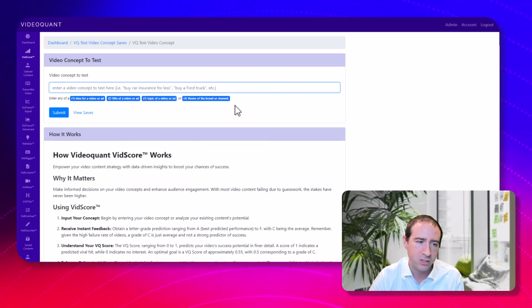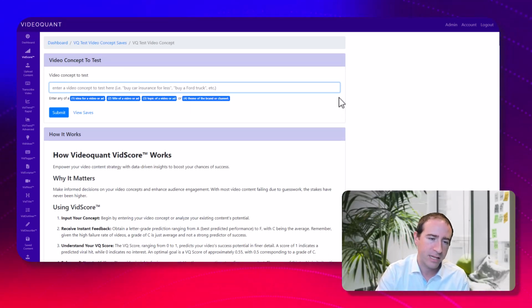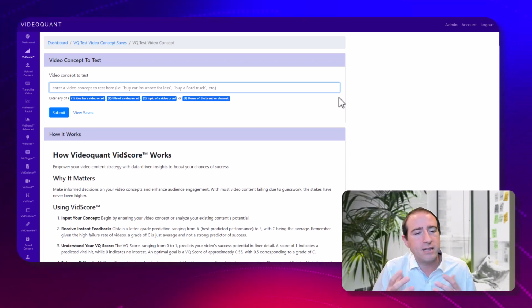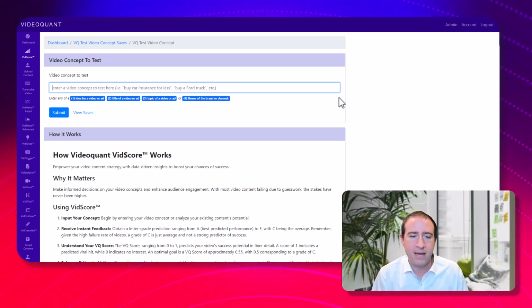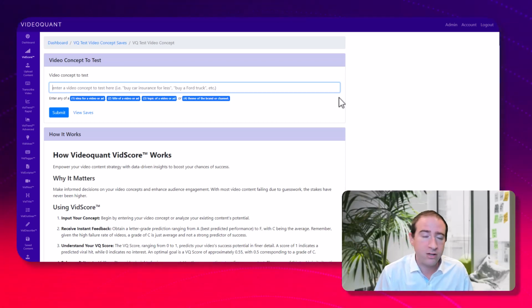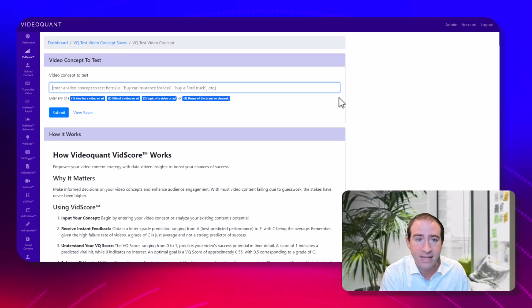So I'm going to click on VidScore. This is our flagship product. Out of the 4 patents that we have pending, 3 of them are related to the mechanics of how this works and why it works. What it does is it allows you to test any idea that you have for a new television commercial or online video campaign, and get an estimate of the downstream results, the ROI, brand lift that you're likely to see if you were to build that content and invest in it.